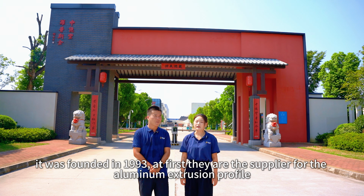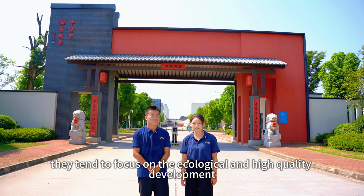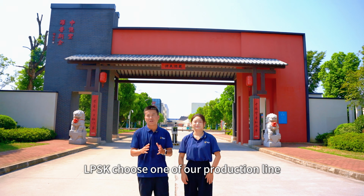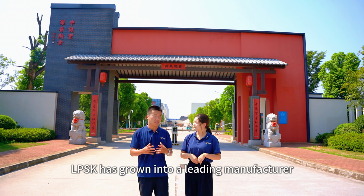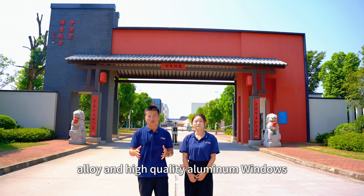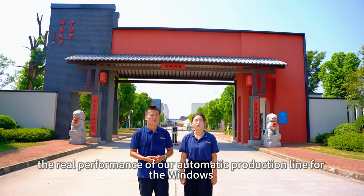At first, they are the supplier for the aluminum extrusion profile. Then in 2022, they tended to focus on the ecological and high-quality development. Yes, so in 2023, LPSK chose one of our production line among so many suppliers. Now, with constant innovation, LPSK has grown into a leading manufacturer for the raw materials of aluminum alloy and high-quality aluminum windows. Today, we're going to show you the real performance of our automatic production line for the windows.